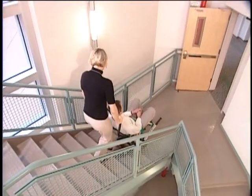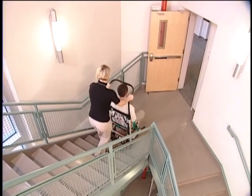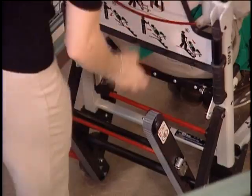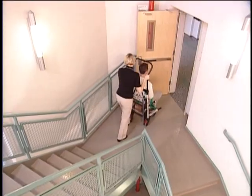At ground level, again, tilt the evacuation chair back to its upright position. Fold the stair tread if it's no longer needed, and check to be sure it's securely locked.